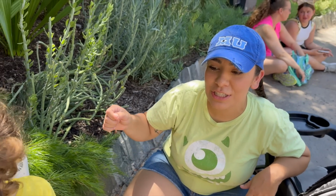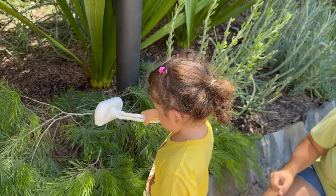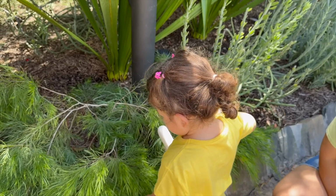So Raylani says that plants are getting sunburned and she's using her little fan to blow air on them.